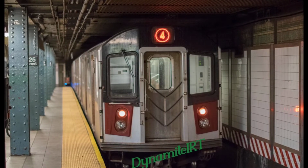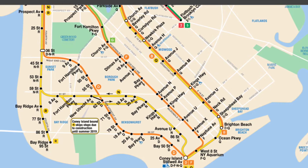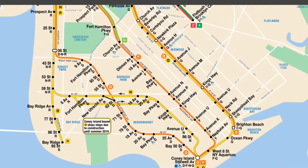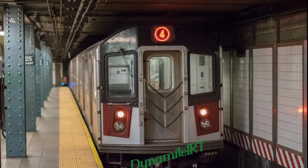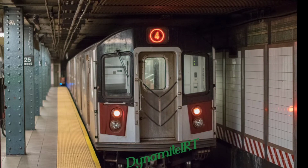But here's my thing. We already have the 4 Coney Island yards, and if you count the lines that get cut off right before Coney Island, then we have 6 Coney Island trains. So around that area, I don't think the trains are necessary there.